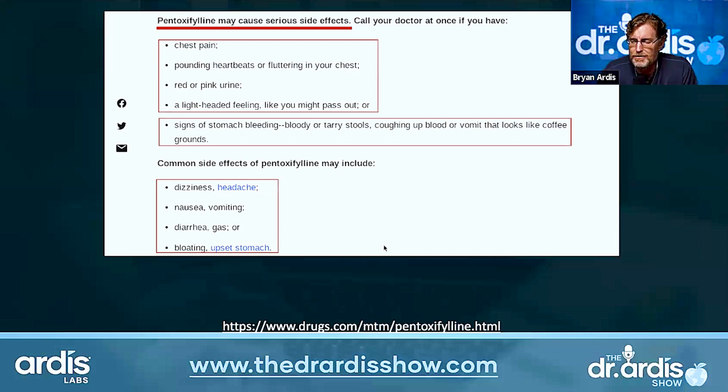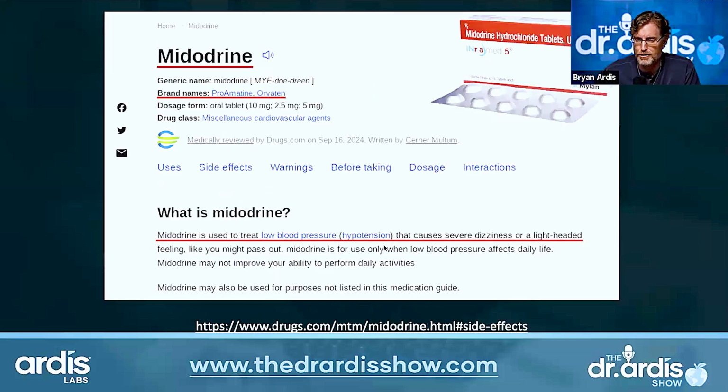Common side effects include dizziness, headache, nausea, vomiting, diarrhea, gas, bloating, or upset stomach. Guess what doesn't do that? Butcher's broom extract, the plant. Now, this is midodrine, and if I'm mispronouncing these, that's because I'm not a medical doctor that was brainwashed to just sell you drugs. Midodrine. Brand names are Proamatine and Orvatine.